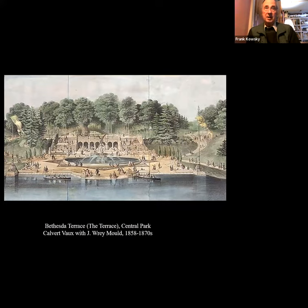Well, what does he do in Central Park? Well, he doesn't design the landscape. He doesn't really design most of the buildings, but he adds the element of delight to Calvert Vaux's structures, especially the Bethesda Terrace, which is the richest piece of architecture and sculpture in 19th century America. And here is the view that was published of the terrace.